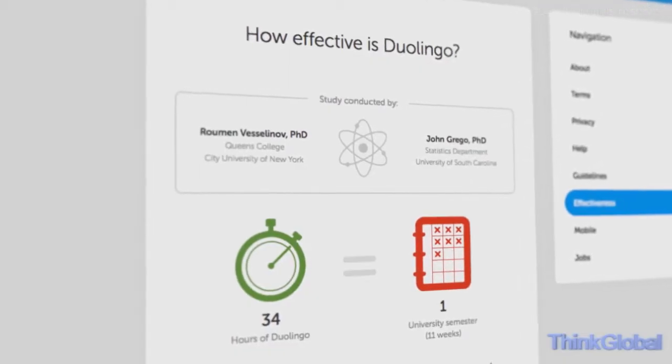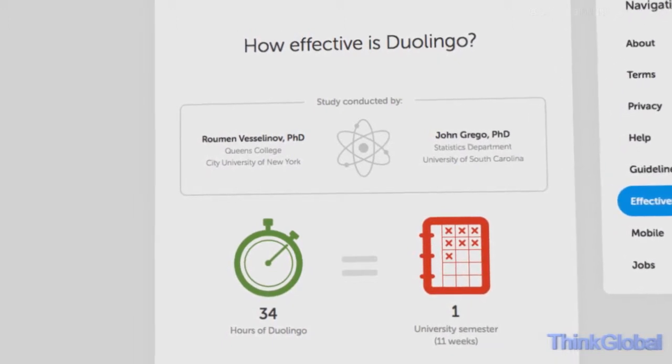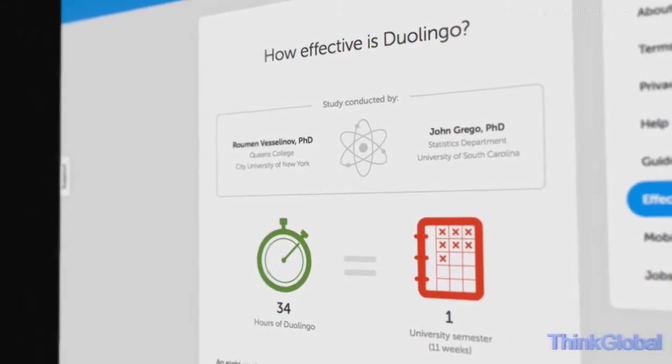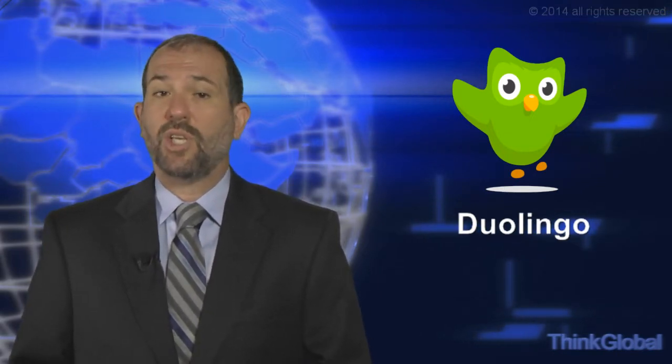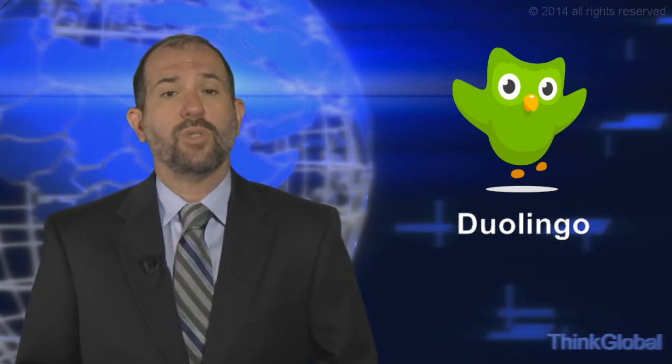The study estimated that a person with no knowledge of Spanish would need an average of 34 hours using Duolingo to cover the material for the first college semester of Spanish. Since a one-semester university course usually takes more than 34 hours of work, this study suggests that Duolingo is more effective than a university language course.